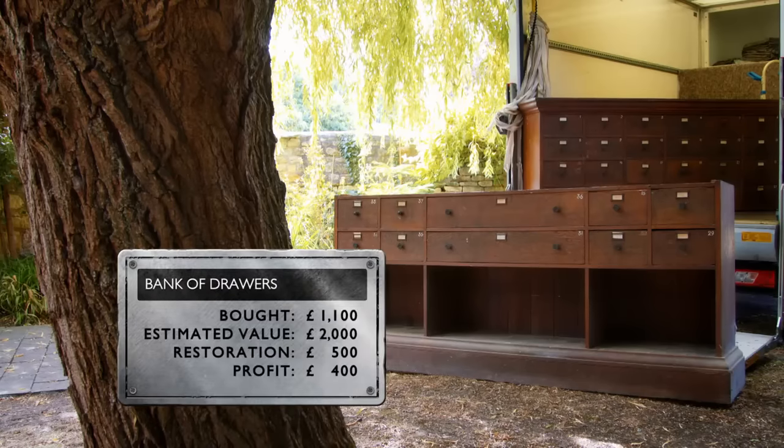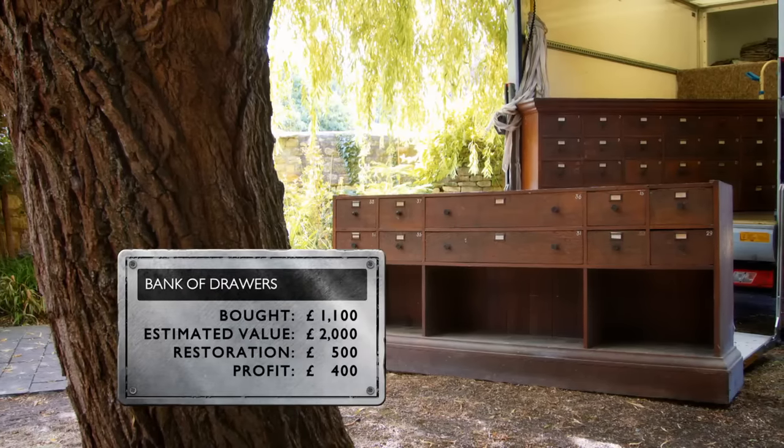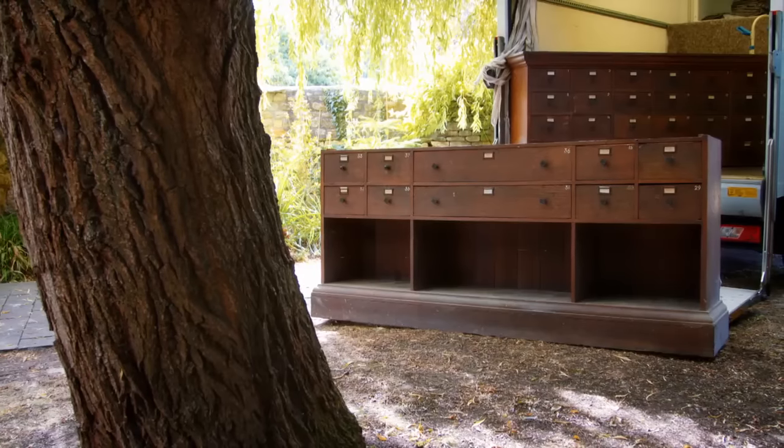For me, the buy of the day is the large cabinet with all the drawers because it's exciting. It's like finding an old car in a barn. You look at it and it's full of expectation and full of potential. And that cabinet is. I'm going to end up with something very, very beautiful and incredibly saleable.